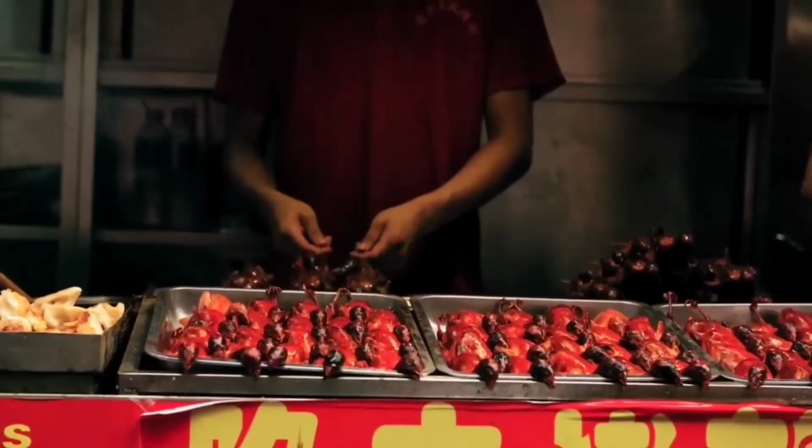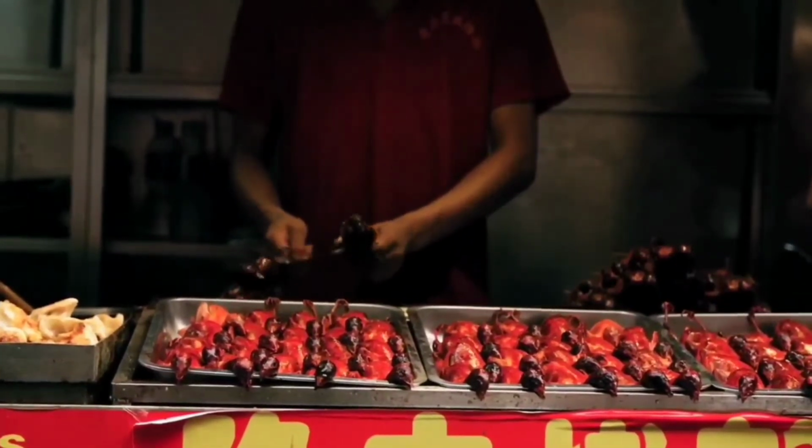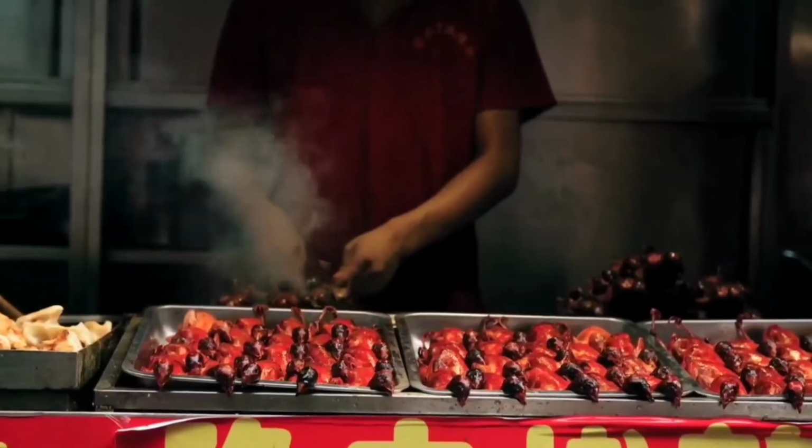So driver's license, it's not a game. This is not something you want to play around with. Make sure that you've got the right type and that it's valid, and anyone who's driving it has one. Okay. Next up, seller's permit.